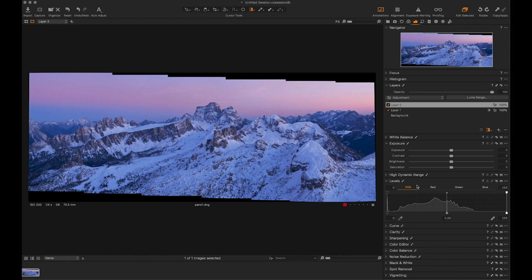So again, I'm going to go down to levels, but because I want to darken the sky, I'm going to pull the shadows in a little bit here, which is going to darken the darker parts of the sky. So it just needs to come in a tiny little bit to somewhere around about there. But I'm also going to brighten the brighter parts of the sky to stop it from looking too flat. So I just pull that down to about there, and we can see the effect that we've had. It just gives the sky a little bit more punch, a little bit more depth.